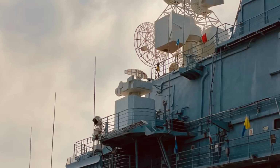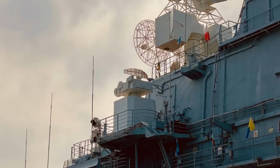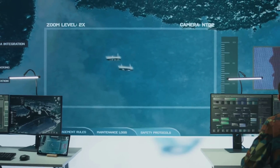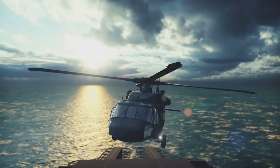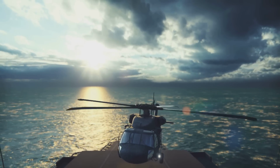On the tech side, the basic Type 056 is equipped with Type 347G radar and bow-mounted sonar. The Type 056A adds towed array and variable depth sonars, making it a formidable force in anti-submarine warfare. Plus, it has a helicopter deck for landing Z-9 sized helicopters, although it lacks a hangar.